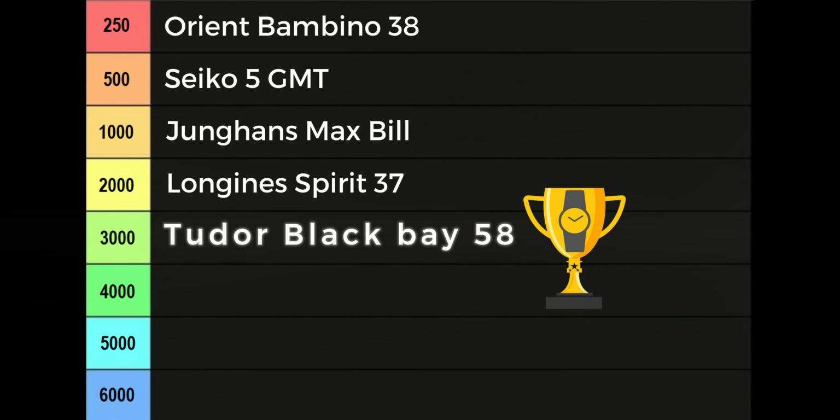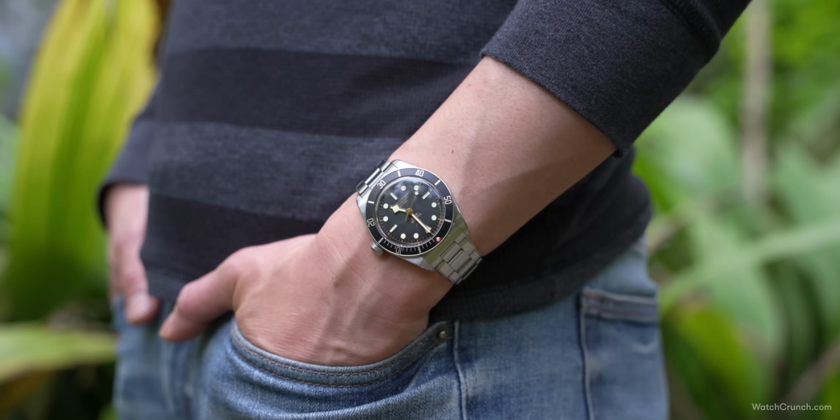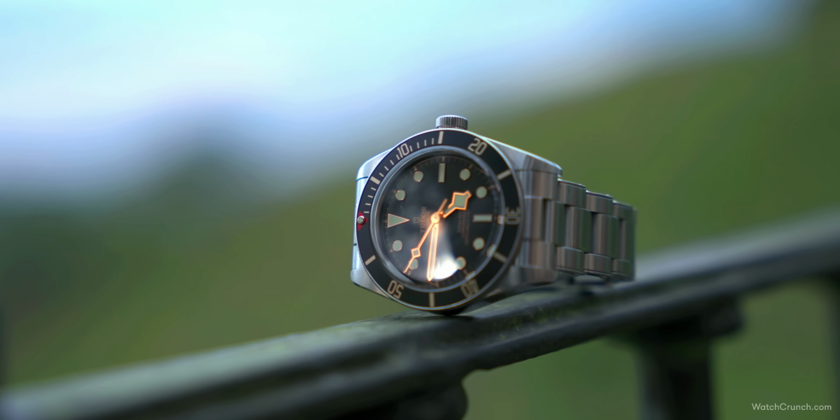So at the $3,000 to $4,000 mark, the winner is the Tudor Black Bay 58. An oldie but goodie. The BB58 needs no introduction. 5 years after release, which is an eternity in the watch world, this is still the watch that I recommend to people just getting into the hobby as their first luxury diver.